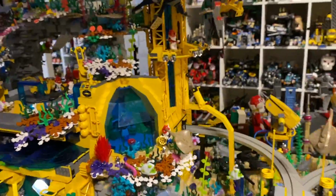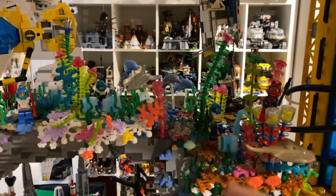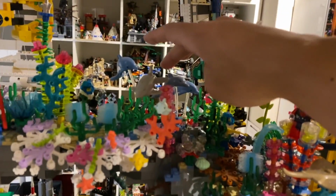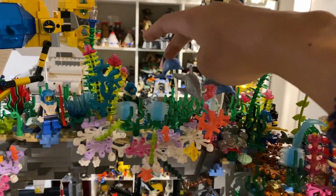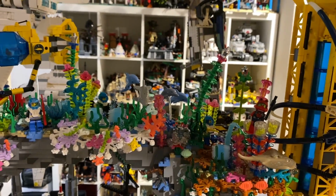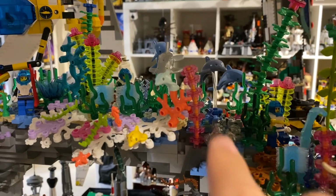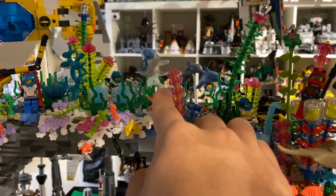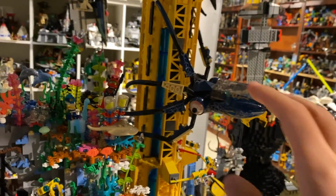Moving up to this top area right here, you can see that the builder used the flex tubes to showcase the dolphins near the top or the upper parts of the water. Again, another really cool way to use the pieces, and there's all sorts of different LEGO dolphins, so it makes a lot of sense to use there. I've also included a LEGO Friends baby dolphin piece right here, which I do feel fits right in with the rest of the dolphins. And of course, this I've actually added myself.